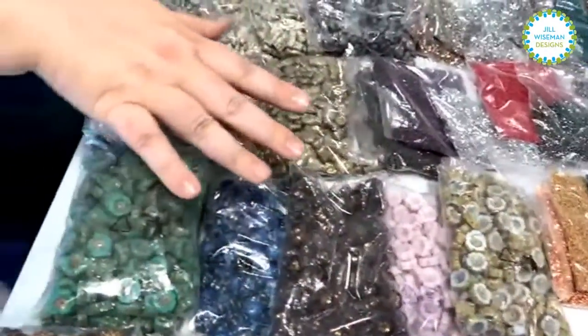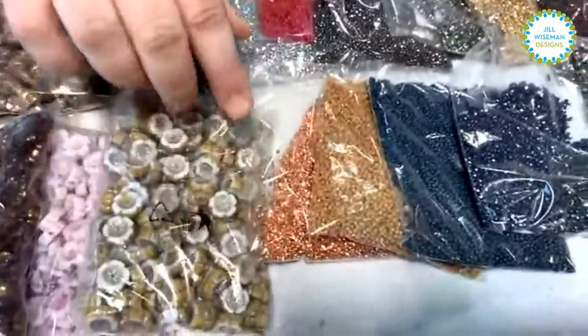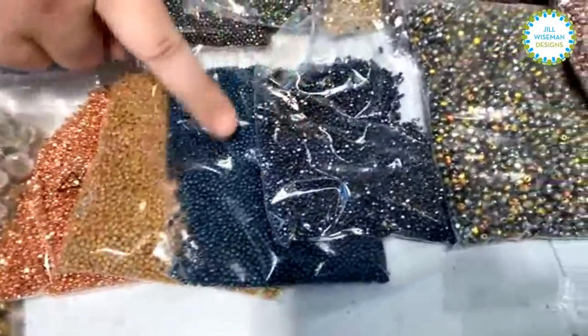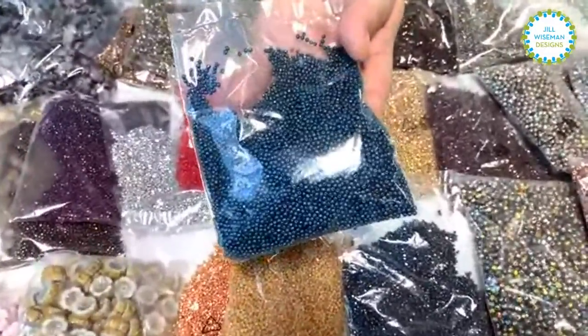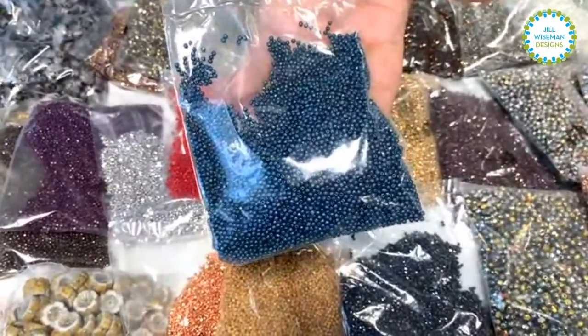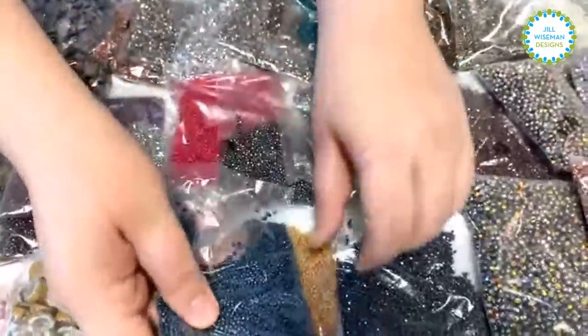Then you guys love the 2 millimeter fire polish. So y'all, I have got you set up with 2 millimeter fire polish. This does not look like much in a bag, but one of these bags is 6 mass, and there are 1,200 beads in a mass. So that means that's a heck of a lot of beads right there.